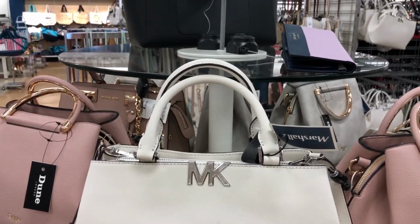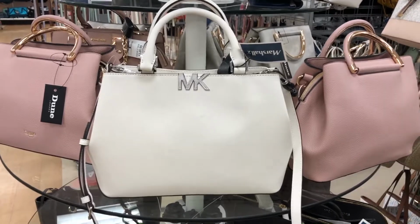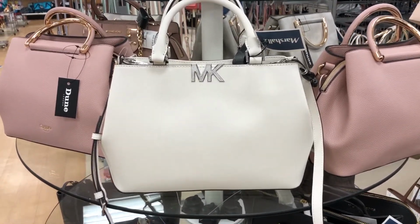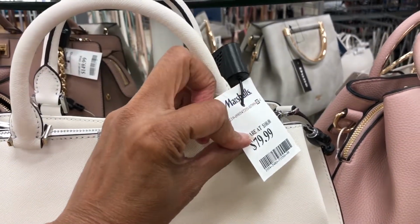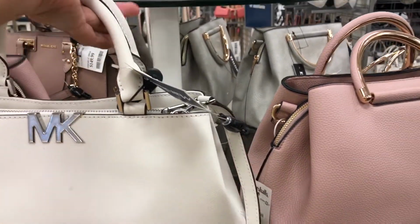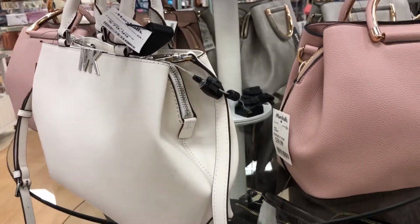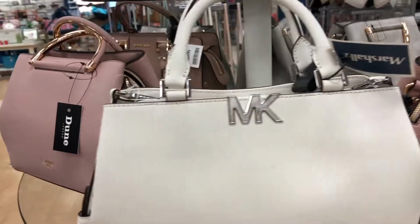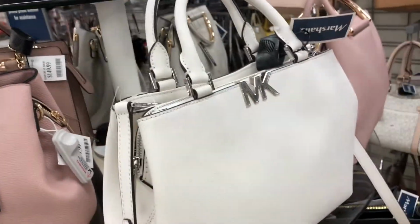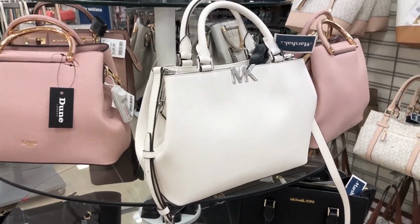This is a beautiful white Michael Kors leather with silver emblem. It's only $80, and it does have a crossbody or a shoulder strap and an arm strap. This is a beautiful bag to add to your collection.